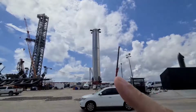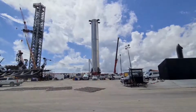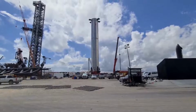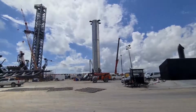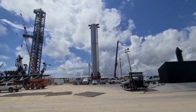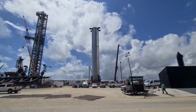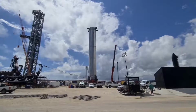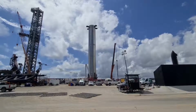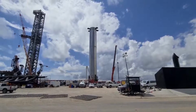Here's a straight-on view of booster number 4. Right underneath here, there are 31 rocket engines, and they are fueled by liquid oxygen and liquid methane. And because Elon does everything for a reason, they chose methane as the fuel, because you can make methane on Mars. And if he's sending a rocket to Mars, you want to be able to get it back. And you cannot take enough fuel to Mars for your return trip. You must manufacture it there in order to fly home.